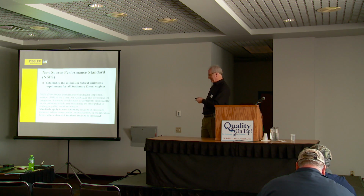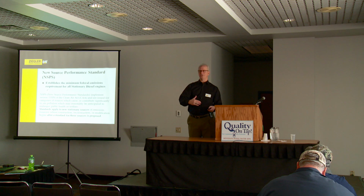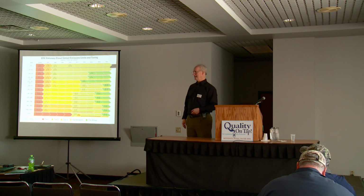And it really says something like, again in the highlighted words, standards apply to new sources after the source is proposed. So again, there's a time frame. It says in the year 2011 we're going to have this level of emissions. In the year 2015 we're going to target this level of emissions.